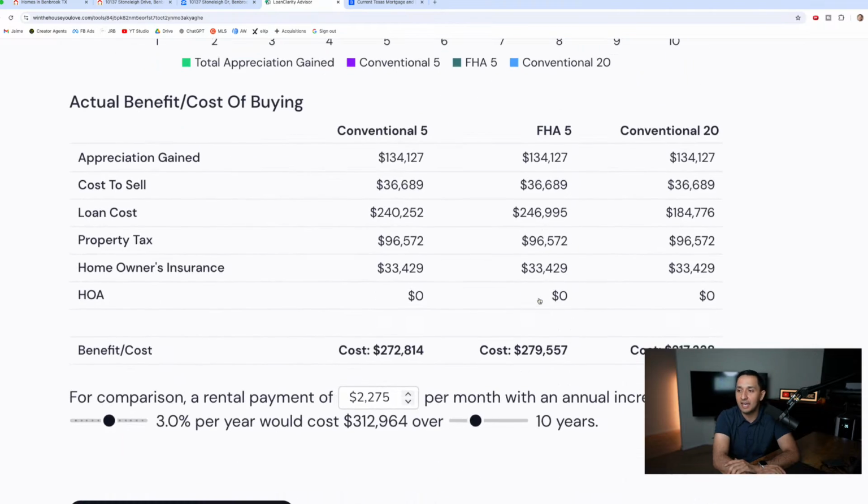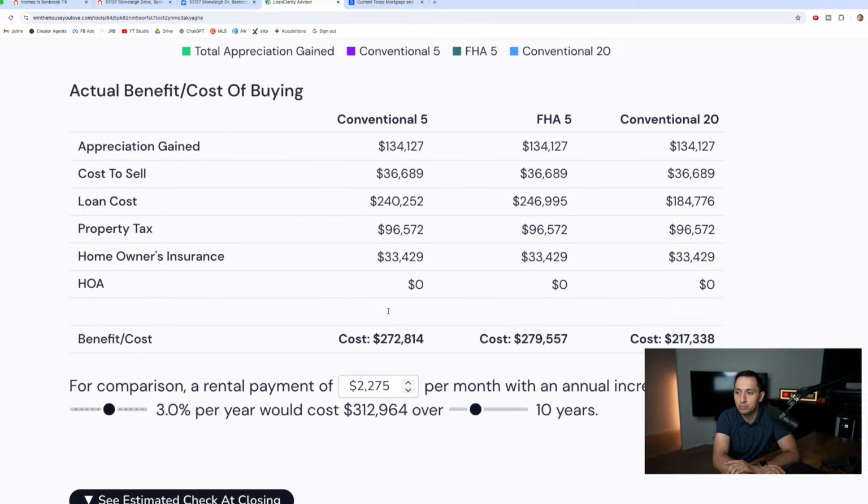And at the end of the day, those 10 years, your housing cost would be what you're seeing on the screen. The home would have appreciated $134,000, regardless of the loan that you have. The cost to sell this house would have been about $36,000, regardless of the loan that you have. Your loan costs would vary depending on how you financed yourself, right? So you see the various numbers here depending on how you financed your purchase. Property taxes are not going to matter how you finance your property. It's going to be the same. Homeowner's insurance, same thing.